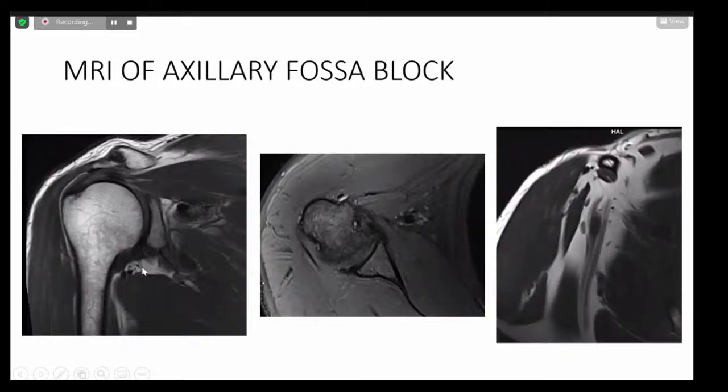Yeah, please. This is the MRI of the axillary fossa. This is at this point where the nerves are all very close to each other. But remember, there are vascular structures also at this particular point. So you need to be very careful when you are injecting your local anesthetic at this point. This hypoechoic shadow in between these two cords is the axillary artery, and this is the radial and the median nerve probably. This is at the level of the coracoid process.